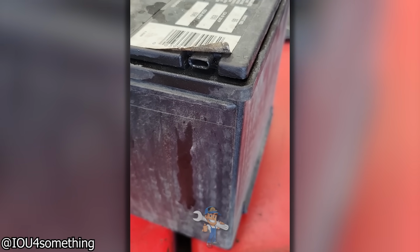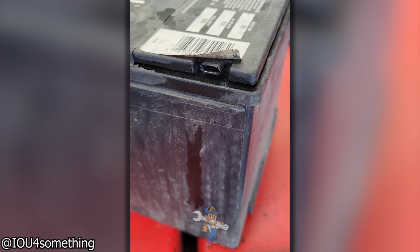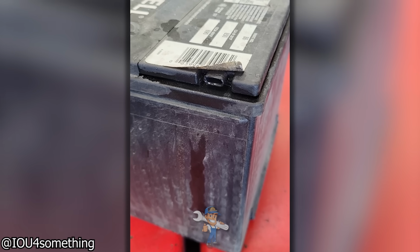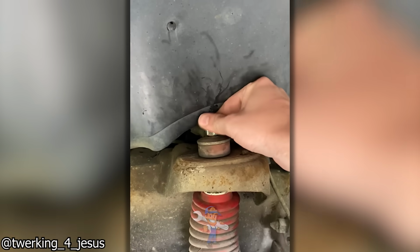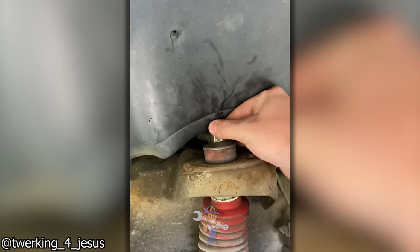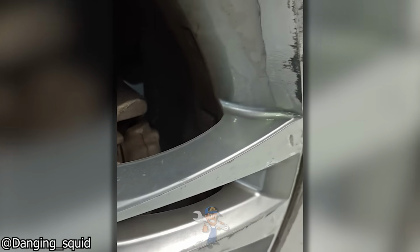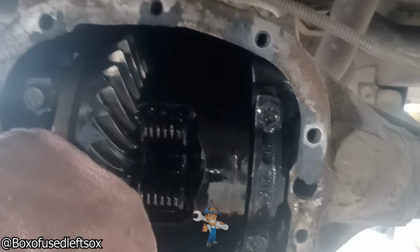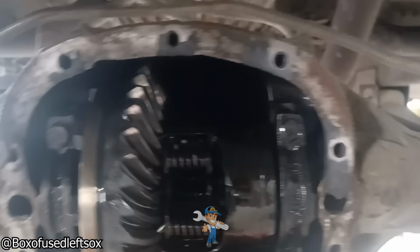Customer states, "I think something is wrong with my alternator," which was a fairly close assumption. Oopsie. USPS wanted the shop to only replace the diff bearings, even though the spider gears were chewed up. Can't wait for the diff to blow again in a few days.